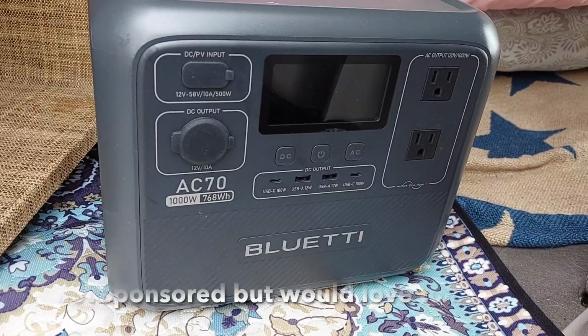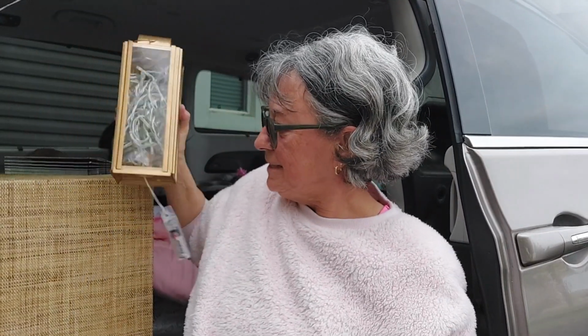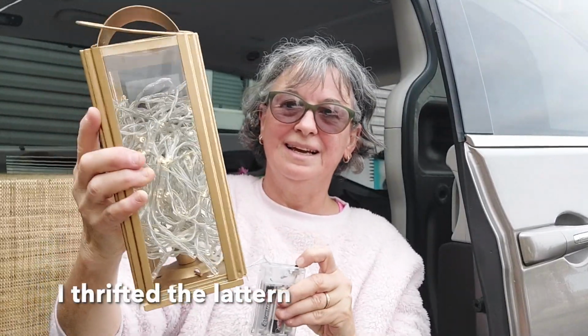One of the things is my power source. I have a Blue Eddy. It is enough power for me for probably about 3 days because I don't use it for much. I use it for my iPad and I use it for my phone. I don't really need a lot of power, but it is nice to have for those things that I enjoy doing. And I have my lantern, which is this one, and I just put a whole lot of lights in it. I don't know if you can see it very well right now lit up because it's daylight, but this lights up the van so nicely in the evening, just enough that it's not blaringly bright, but just a nice ambiance.